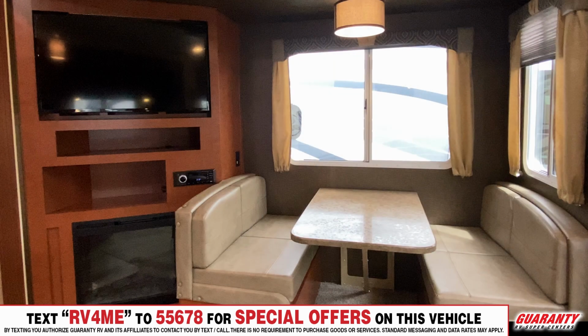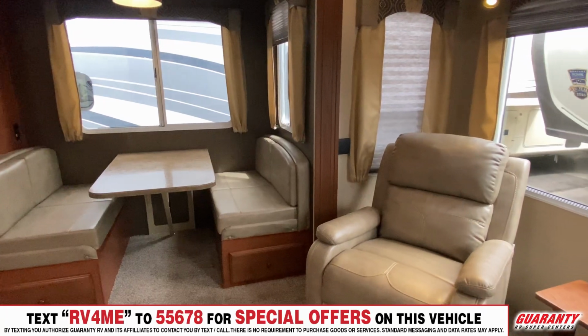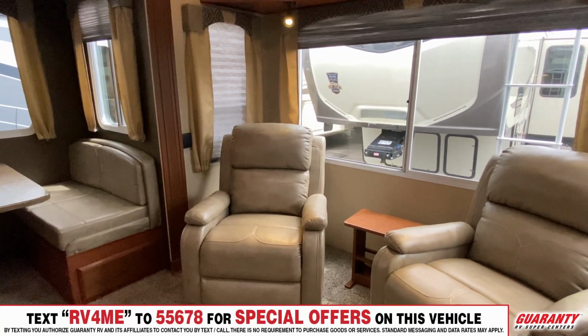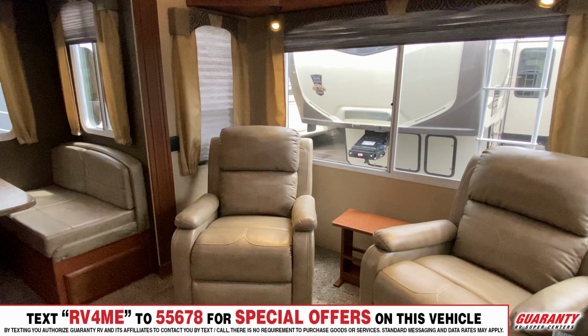As we look inside with the door side slide with the booth dinette, normally these would have table and chair, which is different, so that's a very nice feature. A little more storage that way and a little more convenient getting in and out of the dinette table. Fireplace, nice big entertainment center, dual pane windows, day and night shades on it toward the back with the big back window, overhead cabinetry, recliner, rocker chairs, along with the one-piece end cap on the exterior that Arctic Fox does that a lot of the other guys do not do.